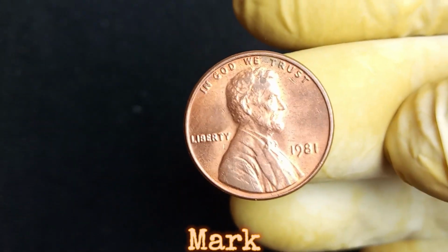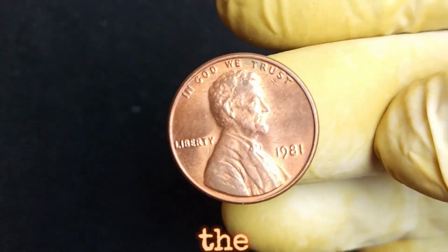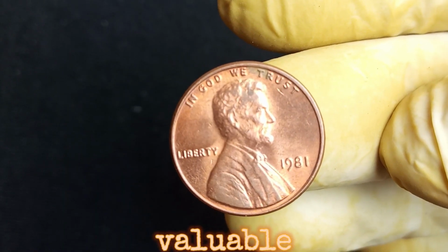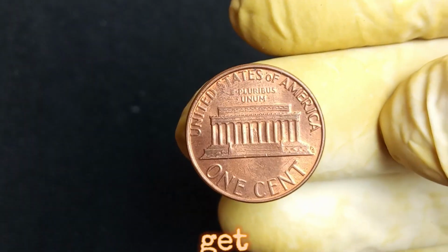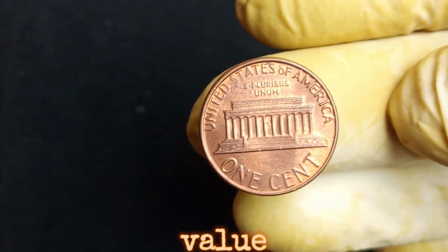So if you want to start building your collection, here is my advice. Always check for mint marks, study the details under magnification, and pay attention to the condition of the coin. Brilliant red uncirculated pennies are the most valuable. If you happen to find any unusual markings or errors, get them graded by a professional coin grading service, because that is where the real value is confirmed.